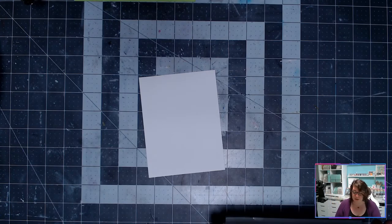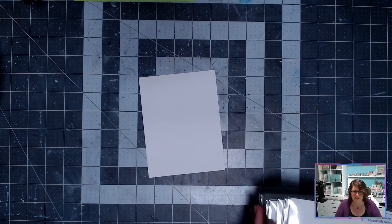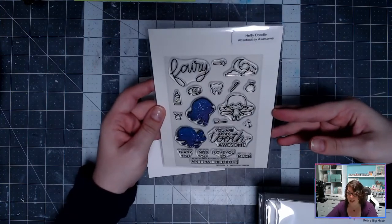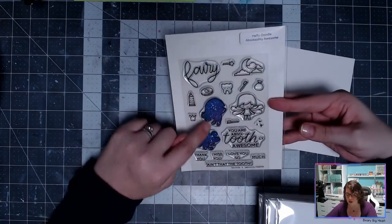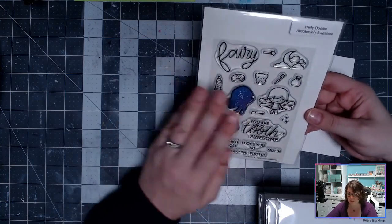Okay, so here's what we're going to do. We're going to flip through the sets and see what we've got. These are actually in alphabetical order right now, so we're going to just look through them so we know what we have. We have the Absolutely Awesome stamp set, which is full of fairies. These little guys are masked off from a previous stamp set, but you've got some cute little fairies that could be cute on a summer card.